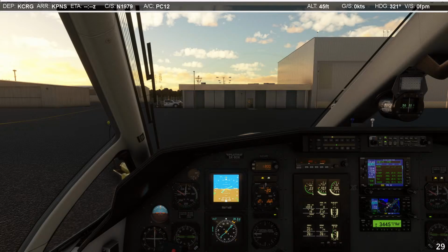All right, Center, this is November 1979. Looks like we're ready for taxi to runway 32. November 1979, roger, runway 32, taxi via Bravo, Charlie. Taxi via Bravo, Charlie for runway 32.